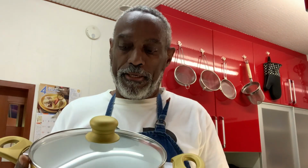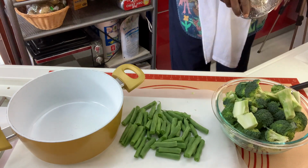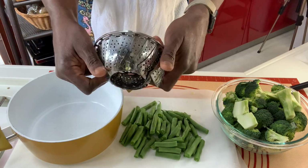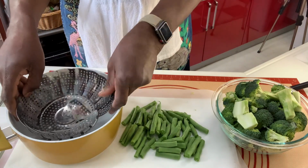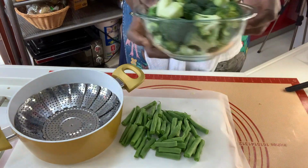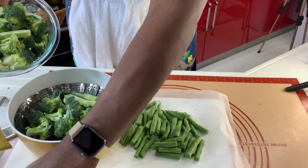Okay, back to the steaming of the broccoli and the green beans. Got a large enough pot to steam them in, and I also use this trusty tool. It's a little mini colander. So I place that in. Then add my florets.